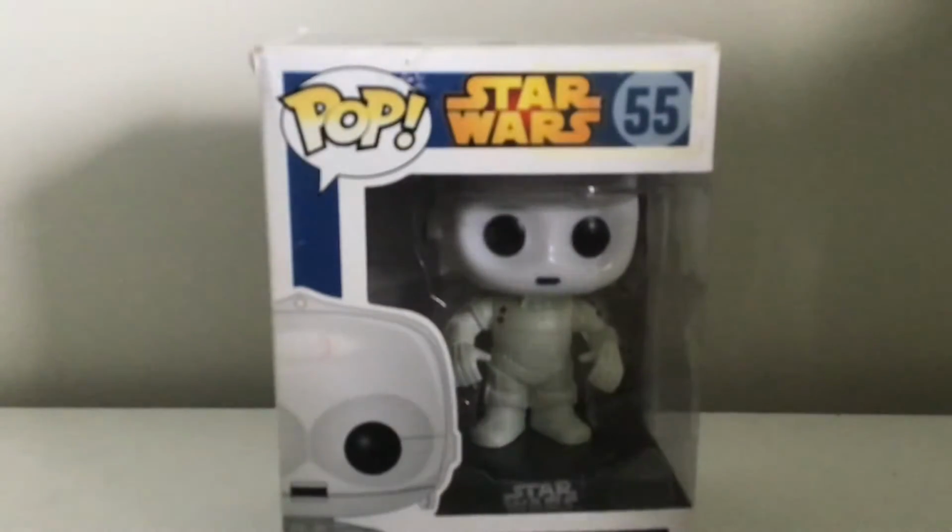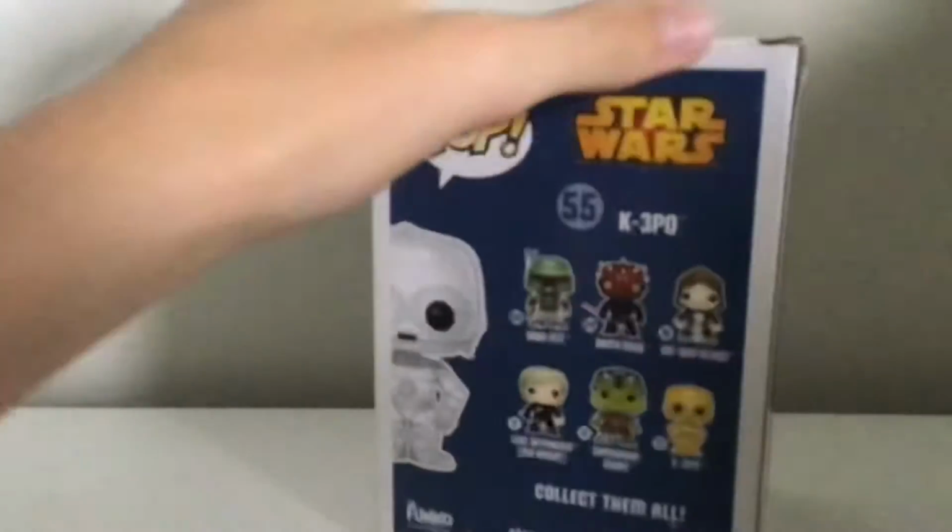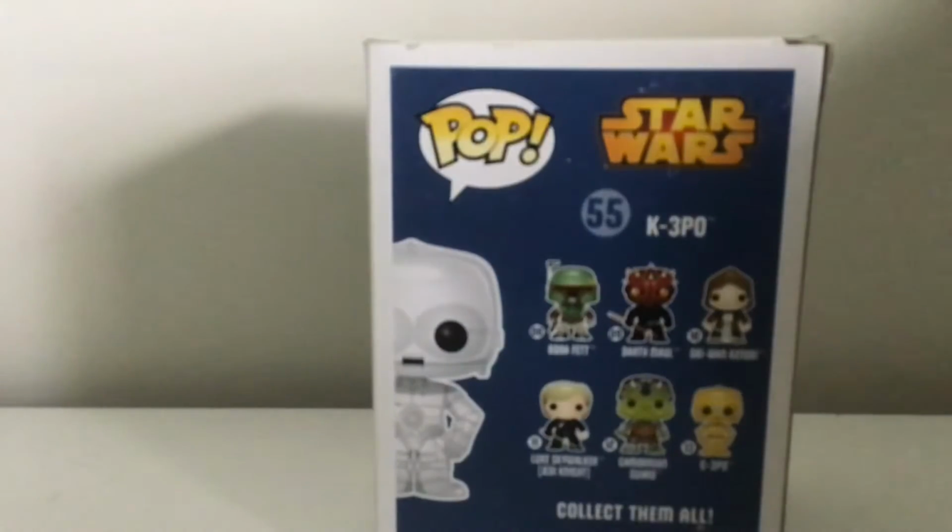Alright, so this next one is K3PO. It is like a C3PO droid, except it's white, and it is from Hoth, which is a New Hope movie. Very first place in New Hope is Hoth, and that's where they go.